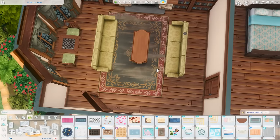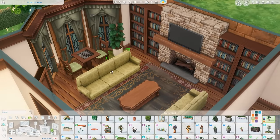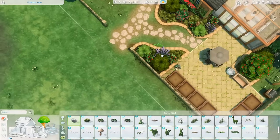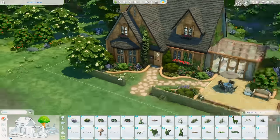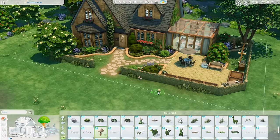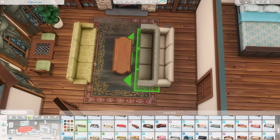But I knew I wanted to bring in that same coffee table that I had used in the sunroom, and of course getting some plants in here. I was a little stuck with that, so I ended up going back outside first, and this is where I'm adding in the purple flowers I had mentioned earlier. I also got some grass around that front stone wall to make it look a little bit more realistic and overgrown, and I got a couple of mushrooms throughout as well, which are so cute. I love all of the live edit objects, items, landscaping that came with Cottage Living. They are some of the most beautiful landscaping items in the game.